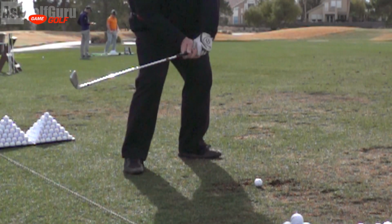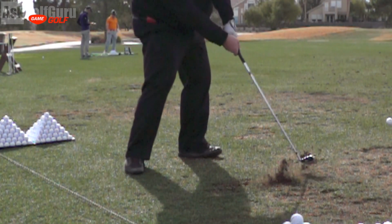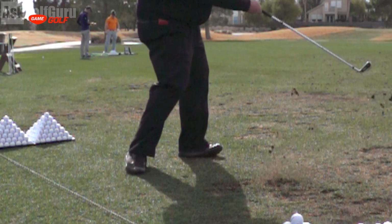So if we look at his distances, or his stats if you like, from the Game Golf system, between 125 and 150 yards. The beauty with this system, obviously, is you can really dial into some precise distances to work out where you're dropping shots. We saw that Brandon was missing short 36% of the time. So he was 36% short between 125 and 150 yards. He complained of a lot of fat shots, and that was backing that up.